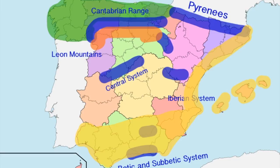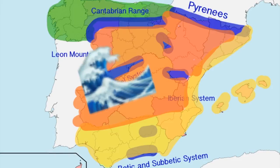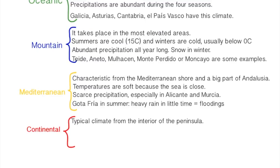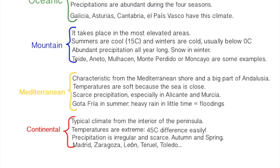And last but not least on the peninsula, the not so nice, not pure, but continental Mediterranean climate. As you're watching, it's the climate from the inside of the peninsula. This climate is typical of beautiful places like the capital Madrid or where I'm from, Zaragoza. In this climate, temperatures are extreme, okay? Like 45 degrees in summer and below 5 in winter. The best part is that it never snows because precipitations are irregular and scarce and they usually fall in spring and autumn.